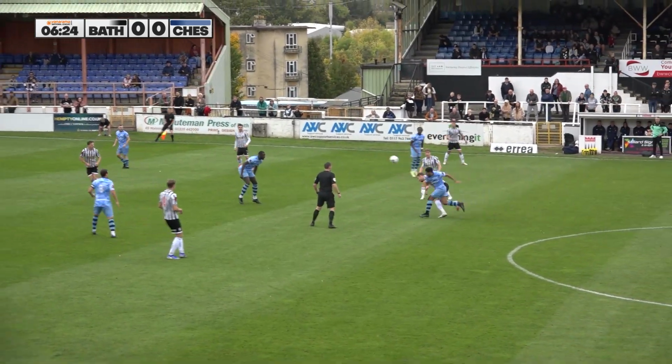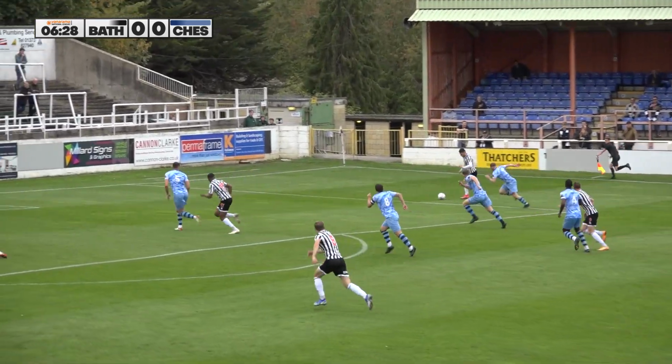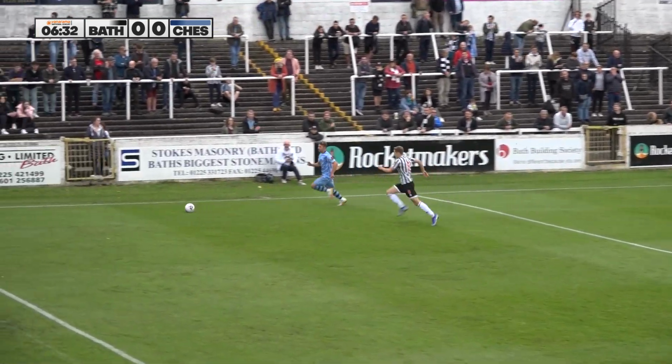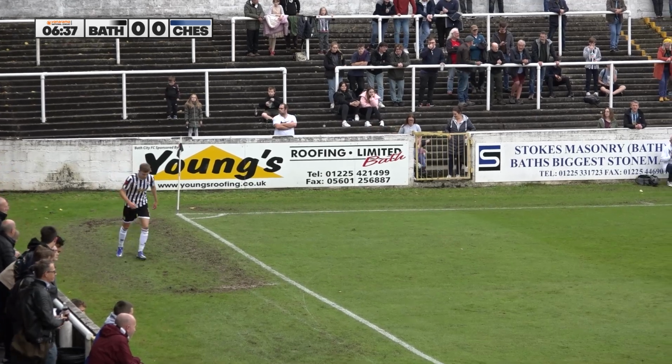Fletcher slightly miscues his header, but drops back to Lines, now onto Cook, 25 yards out. Plays it to Fletcher in space on the right side of the area. Crosses in, and it's just a couple of yards ahead of Wilson, who couldn't quite get on the end of it. Hayfield trying to keep it on the far side, can't. Goes behind for a throw-in.